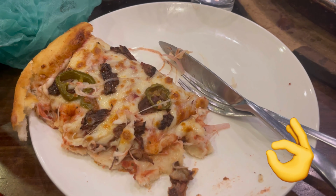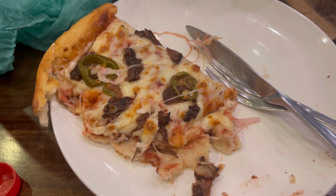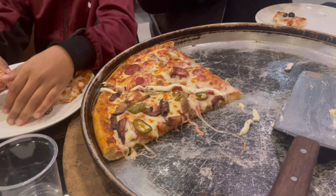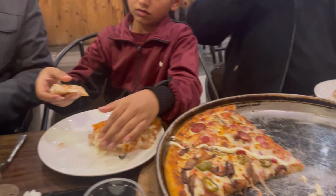Currently enjoying the pizza. I'm eating the Meat Max one, and it tastes so awesome. And we can see that we have these other ones, NYPD, Malai Boti, and NY Special. How is the pizza, Mamu? Yeah, I really enjoy this pizza. The taste is very good. The crust is soft and beautiful.